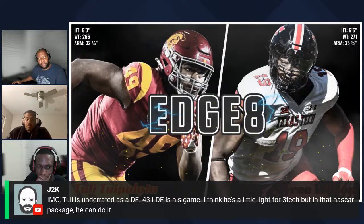I don't know that he's ever going to be a double digits sack guy, but I could see anywhere between 7 to 9 sacks, season in, season out, with a relentless motor, playing all 4 quarters, coming and making it hell for the opposition. So really like the player quite a bit. He's getting some love here. We got some Cali guys in the building, so I appreciate it.